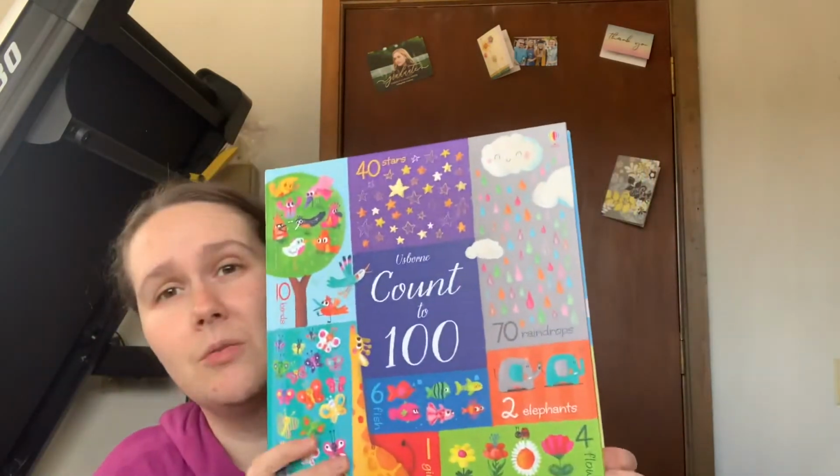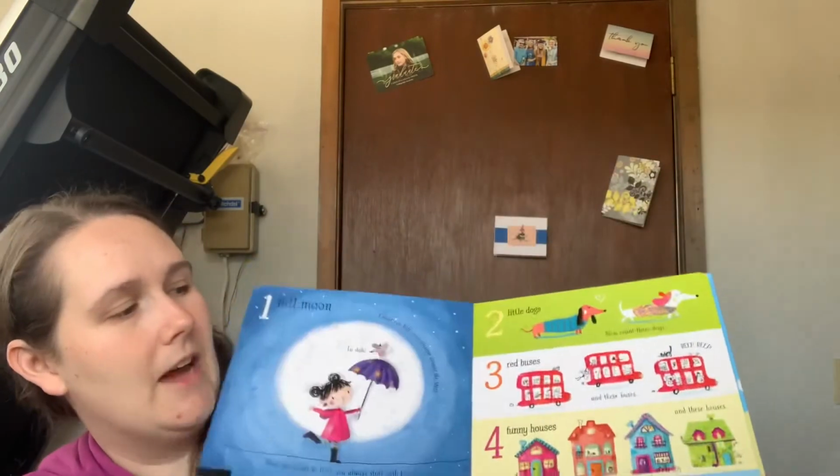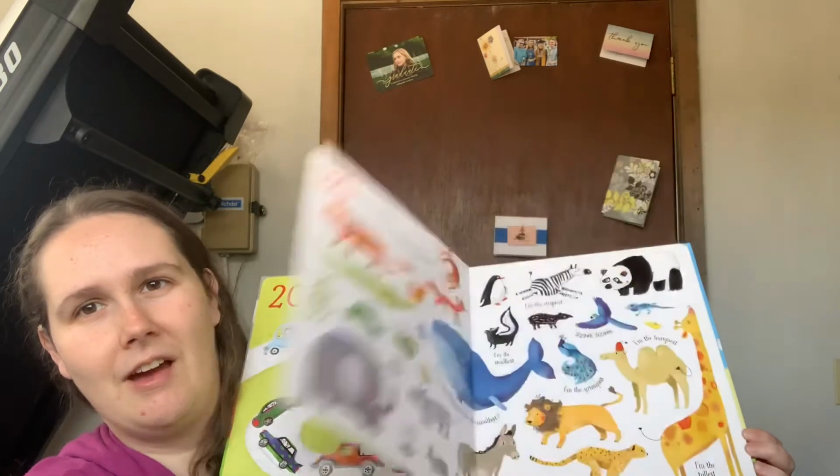And then the last thing I have is this Count to 100 book, which is loads of fun. She's clearly not ready to count to 100 yet, but it's still fun to read and look at the pictures and talk about the counting and how it works. And anyway, it's just a really great book.